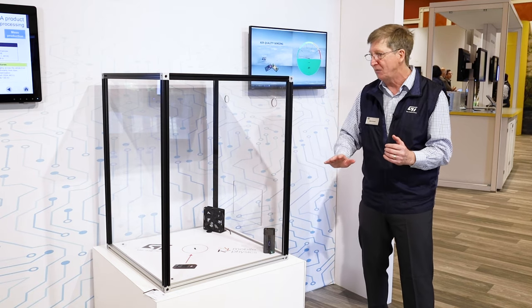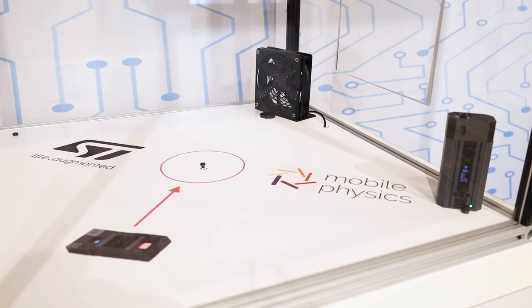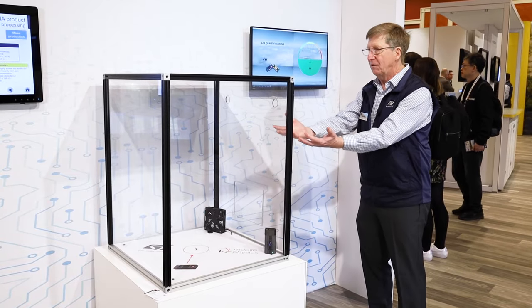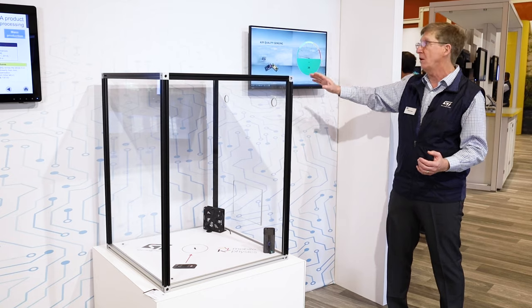In this chamber, I've got a layer of smoke down here. You can't even see it. It's so fine and so small. And I'm going to turn on this fan right there, or my buddy Thomas is going to turn on the fan, and it's going to lift that smoke into the field of view. And right here, the good air quality sensing will start to go bad.